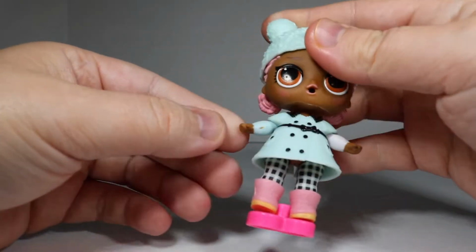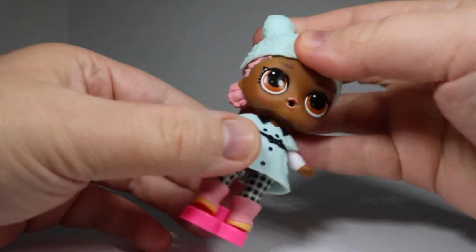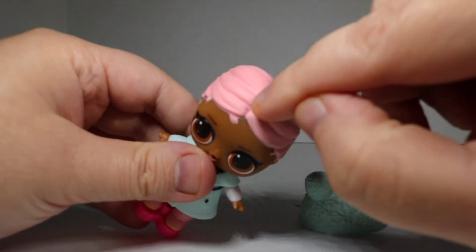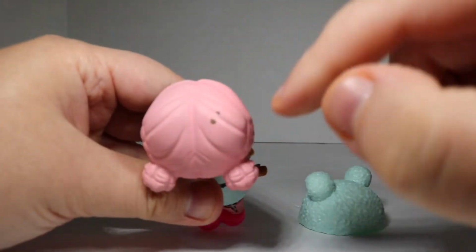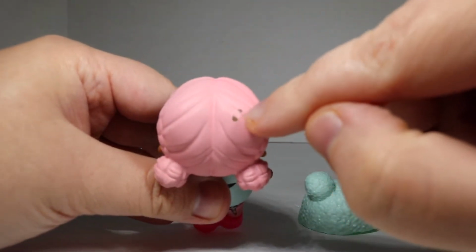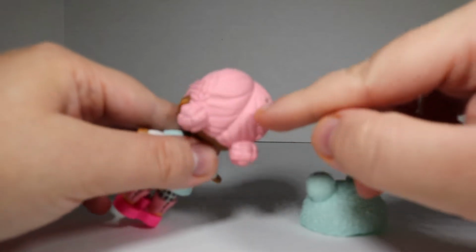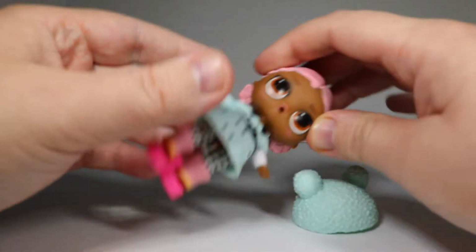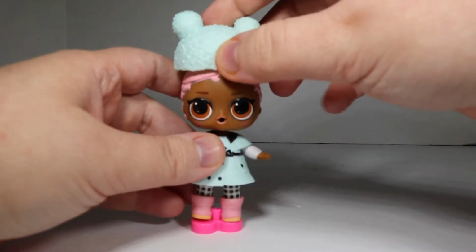And then we had Big City Baby here, which has a chip in her paint on her arm. She's got some extra hot pink paint on her cheek, and then she's got some little scuffs in her hair, but on the back she's got some really big noticeable paint chips. And I thought one or two of these things might be okay, but to have so many paint issues on one little doll, I'm gonna contact the company about that one too.